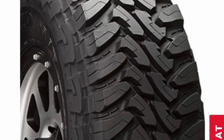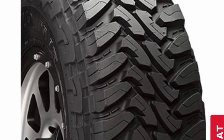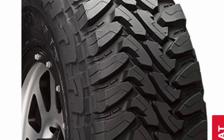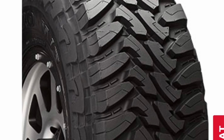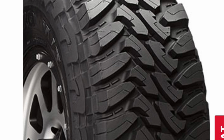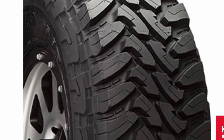So now I want to get into a few of the tires that I've owned or had experience with, but don't actually have right now in person for us to look at. The first one is the Toyo Open Country MT. This is similar to me to the Trail Grappler. Toyo and Nitto are actually manufactured from the same place. I believe Toyo actually owns Nitto. So this is the Toyo comparison really to the Trail Grappler in my opinion.